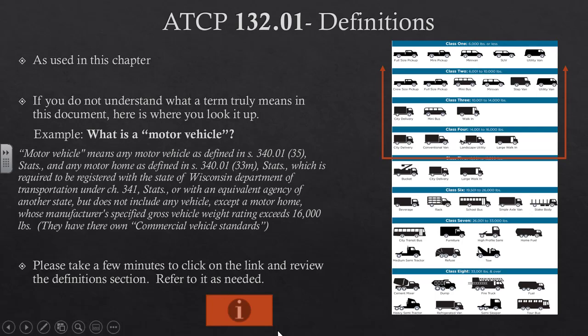Alright, so if you were to click on the link down here and go out to ATCP 132, the first subsection of that would be the definitions. So if you don't understand what a term truly means in this document, this is where you're going to go ahead and look it up. I did put an example in the PowerPoint of what they consider a motor vehicle.